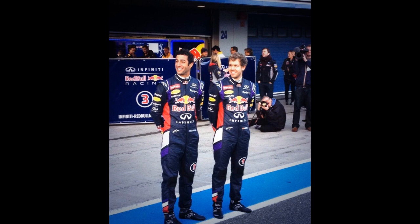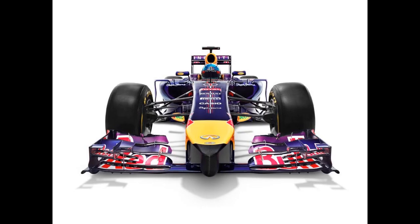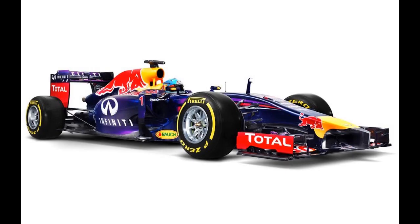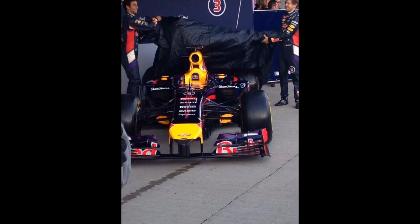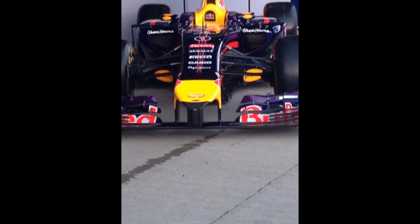Really? That's a bit surprising. I hate how much I like the Merc. I don't want to like it, but it's nice. But I've got a feeling this is one of those designs that's going to grow on me as time goes on, and the more I see it, the more I'm probably going to like it. Once I see it out on track, it'll look even better, which will be great. So overall, I think we've done pretty well there.